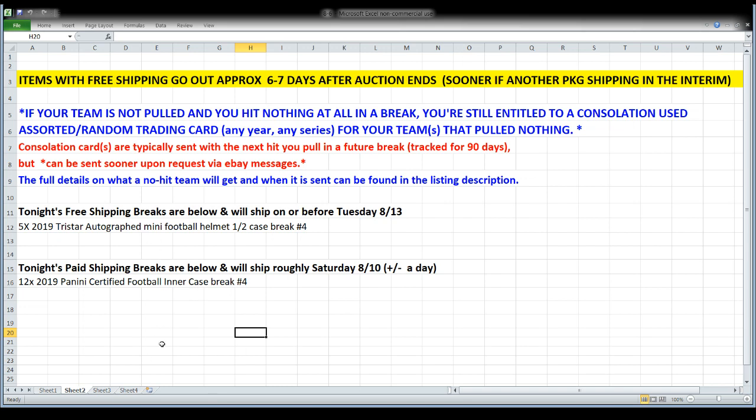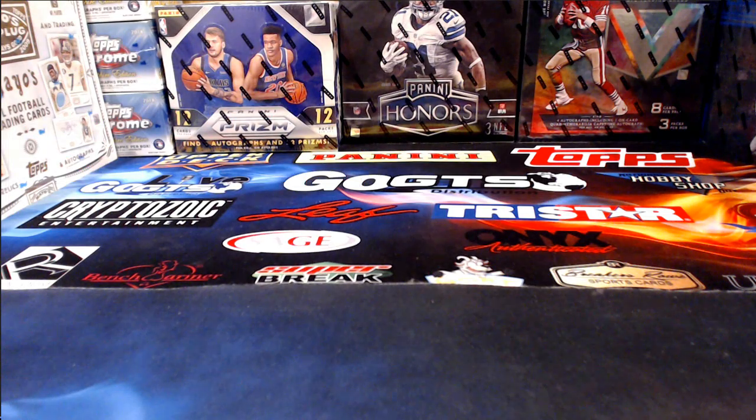Now, certified football, I am projecting that should be on the way to you no later than Saturday. It will hopefully be sooner than that, but it should not be any later than that. And everybody's going to pull cards in certified, so we don't need to worry about consolation cards there. Normally, at this point, we'd look at the spreadsheet and get rolling. However, there were a ton of unpaid things the last time I looked. So let's see where we stand with that right now and figure out what we need to do from here.